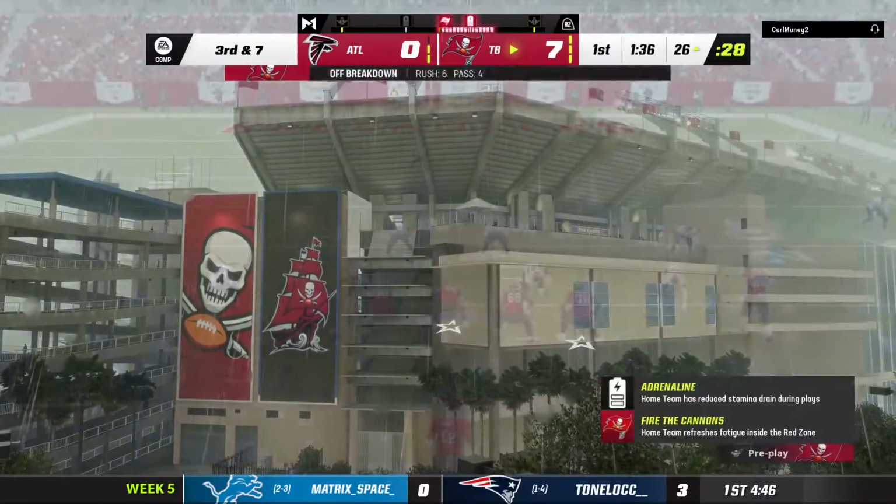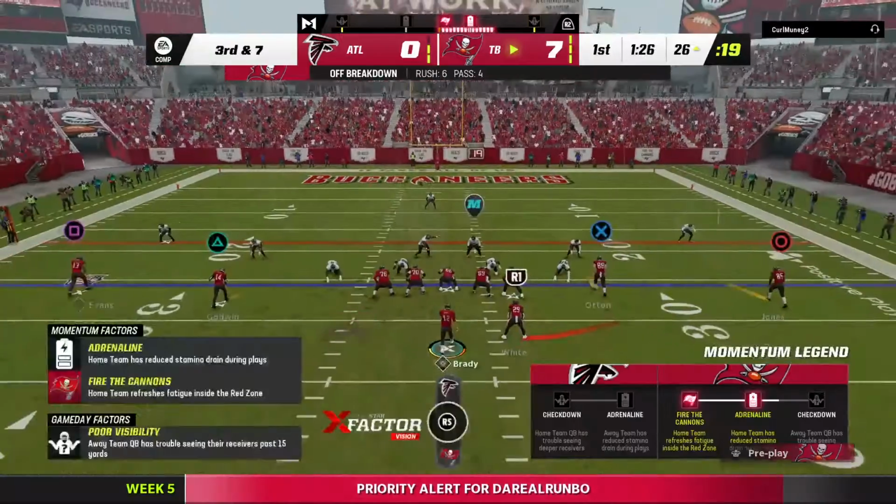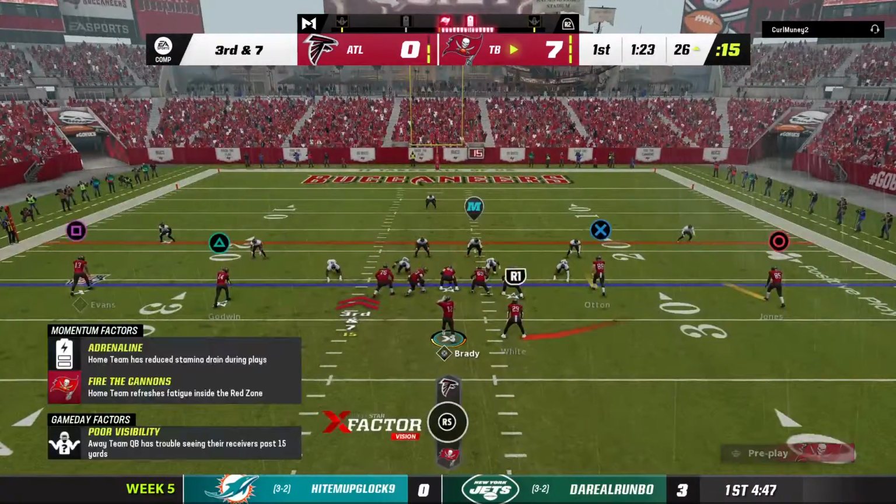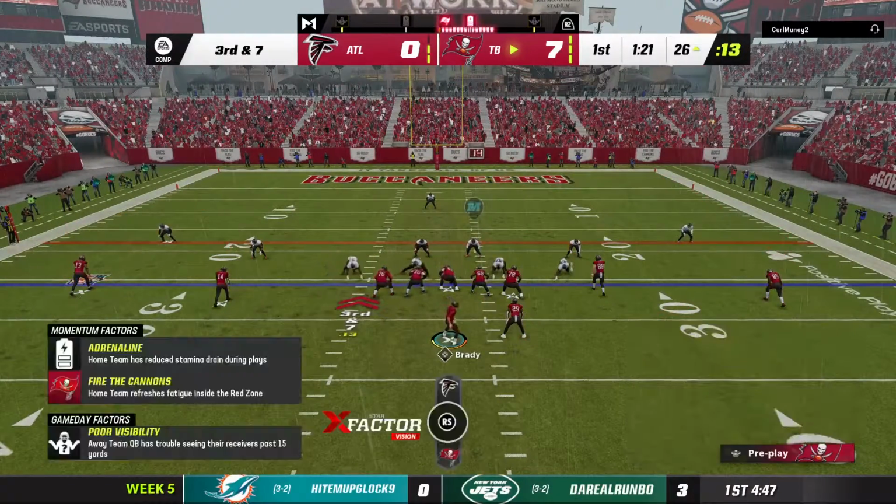Now, that's a mountain of a man that just made that stop, isn't it? But he's more than that. This guy's nimble and quick. More than a space eater, he just made a great play there.